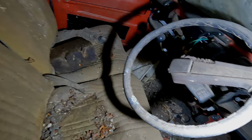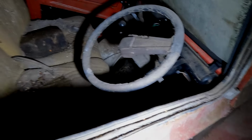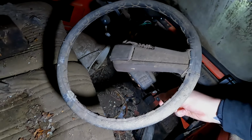$30,000, I reckon. This one's got nothing inside it. Oh my god, have you seen where the gear stick is in this one? It's behind the steering wheel. It's got bench seats and the gear stick behind the steering wheel. It's mad. $34,000. What did I just say? Oh, so close.